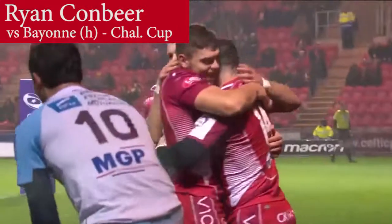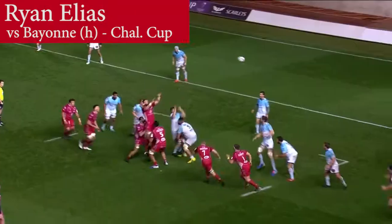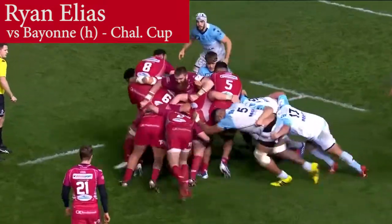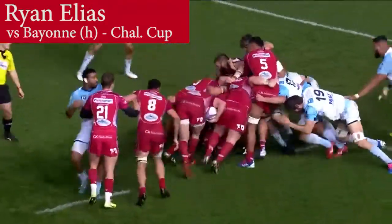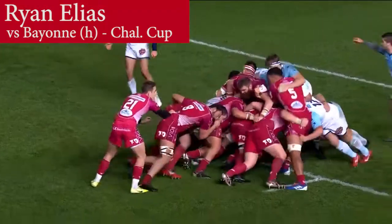Ryan Convier, did he get there? Seeing Jake Ball in the middle, Kasim just behind. Lewis Rawlins, it's Kasim who wins it. Jack Morgan first on the ball. They'll have to work it back to Ryan Elias. There it is, in the hands of the hooker. Good advantage being played. Kasim now takes over.